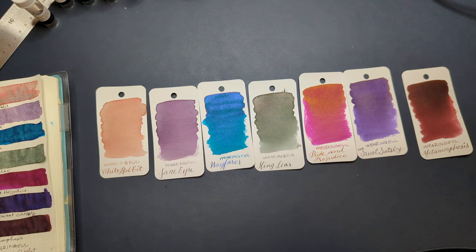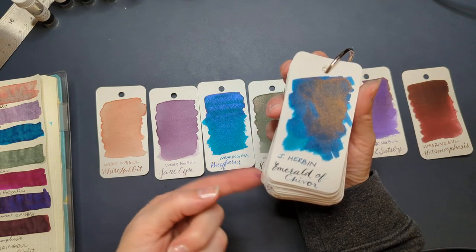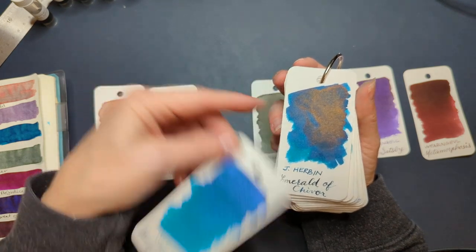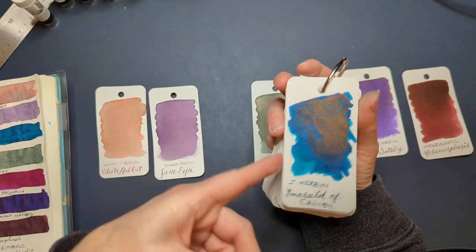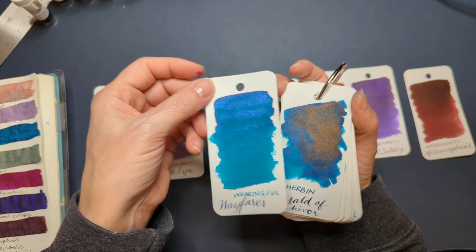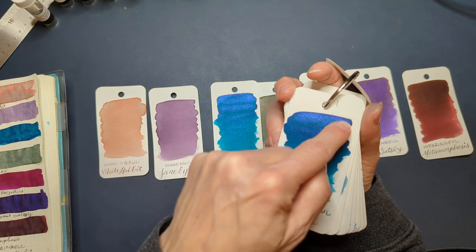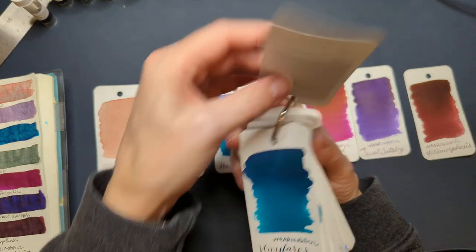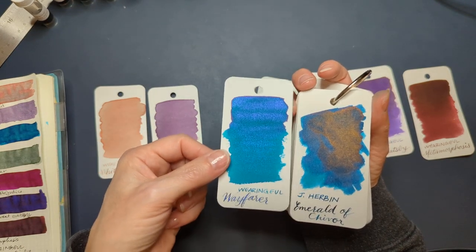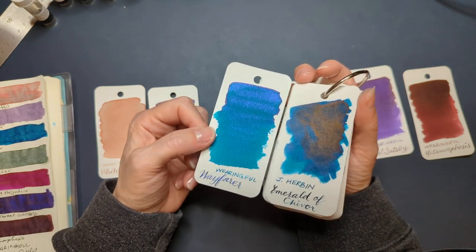Anyway, so I promised a couple of comparisons. I need to remake this swatch card. It's just bad. So here's Emerald of Chivor. Here's Wayfarer. My Emerald of Chivor definitely has a rust-colored sheen. And I will say Wayfarer, here's my other swatch of it, I get a slightly red halo. The shimmer color is different. This has a violet. What I'm saying is, you are totally justified in owning both of these despite their similarities.